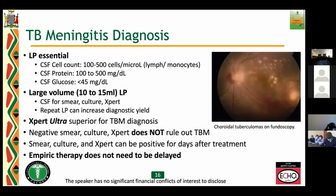But if we get negative results and the patient has a classic presentation, they have advanced immunosuppression in the setting of HIV, they have a 2 to 3 week course that's progressive, worsening headache, they have other stigmata of TB on physical exam, we can start TB treatment empirically and even repeat the lumbar puncture later and make a microbiologic diagnosis. But we don't want to delay empiric treatment if someone's sick and we think of TB meningitis, because treatment is life-saving, and without treatment, patients die.